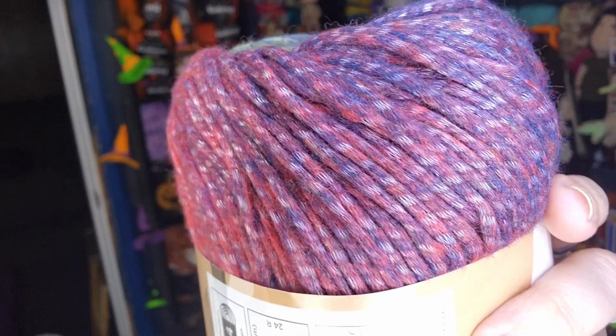If you guys know how much I'm in love with the Lion Brand Boogie Nights, it kind of has that same construction to it, where there's the chain and then the almost fuzz blown on top of it. It's very similar, and I absolutely love this. And the fact that it's recycled, I'm very much in love with this. Again, it's the color Fiesta.